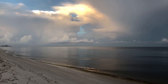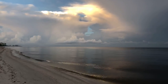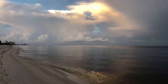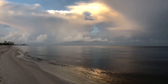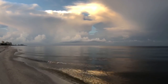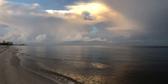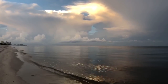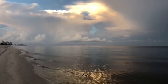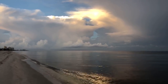Down on the south end of the beach, down in Area 1 at Delnor-Wiggins Pass State Park up in North Naples, Florida. Got another big storm down to the southwest of us out here. We're watching some lightning out there. We're supposed to have some rain again this afternoon. Pretty standard weather for Southwest Florida.